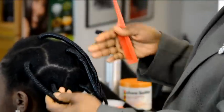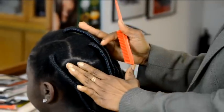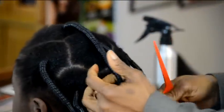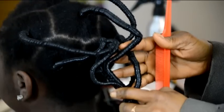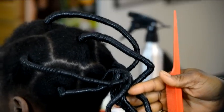So again, with time we're going to do another DVD that'll be very detailed, showing you every step we use in achieving this. But today you're going to watch us take this out so you see what this hair looks like once it's come out of this hairstyle.